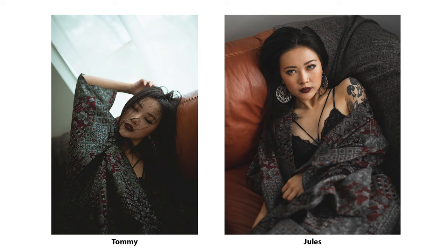Now that you guys have seen a little bit of the BTS and a few of the final edits from our shoot with Joanne, I just wanted to throw up a couple of images from each location side by side, just so that we can delve a little deeper into how different both Tommy and I shot Joanne in the same location. So at first glance, in terms of composition, there are some slight differences with the images.